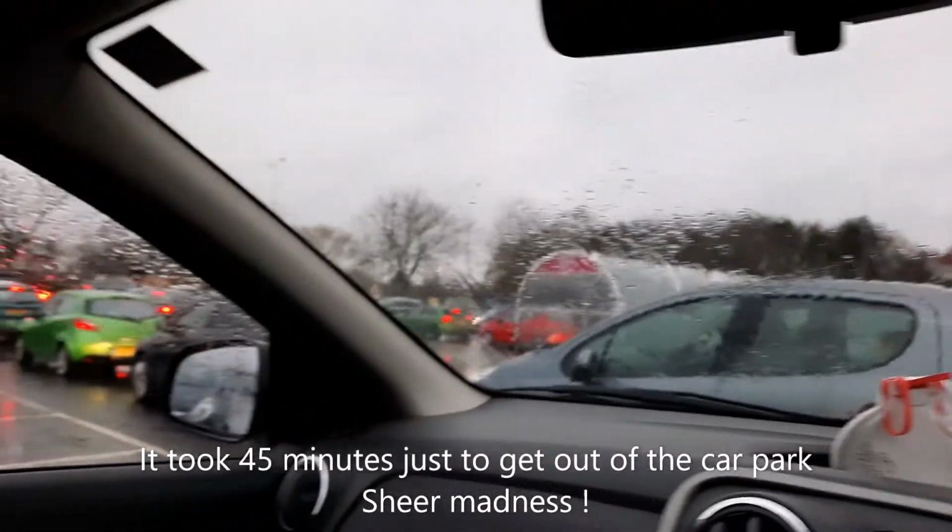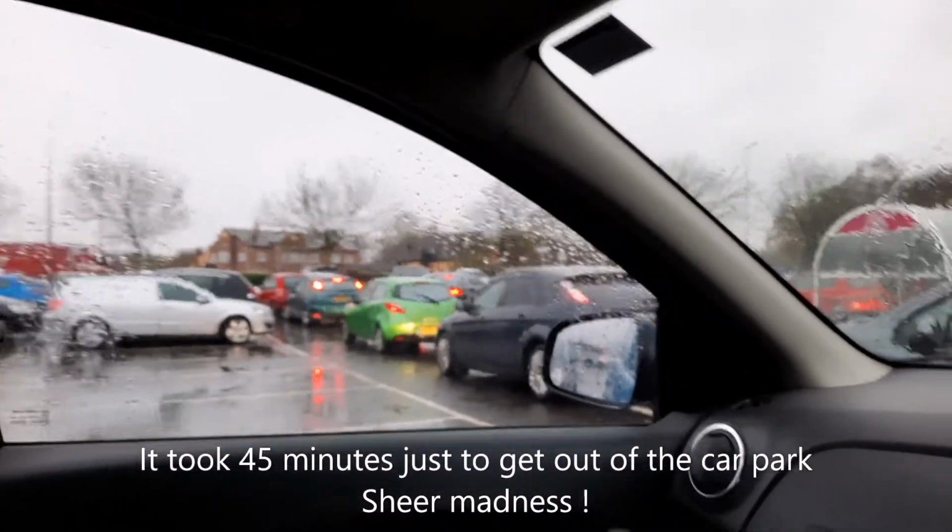Oh, this is carnage trying to get out of the supermarket. You can't even get out of the parking spaces, it's crazy. And it's only going to get worse.